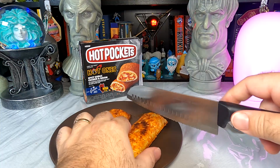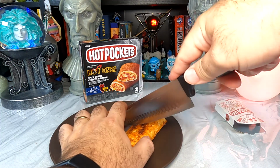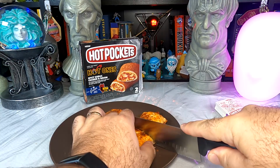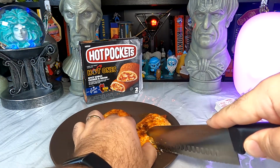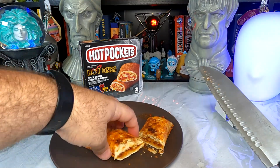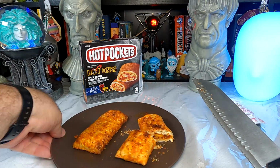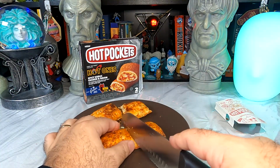Let's cut them open and take a look. So here is our microwave one. It's not super easy to cut. I mean, not that you're meant to cut into a Hot Pocket. Yeah, look, we got a lot of airspace grew up in that crust. Will that have happened on the air fried one?